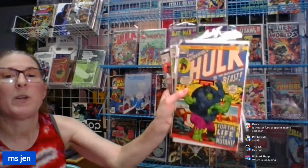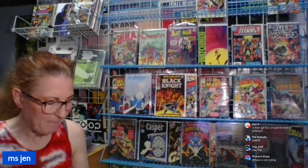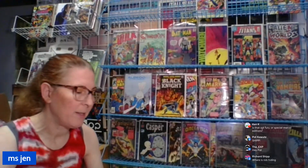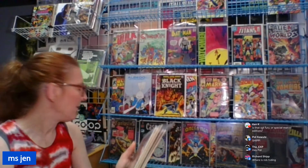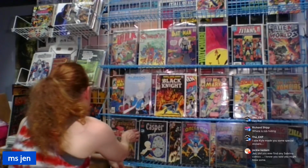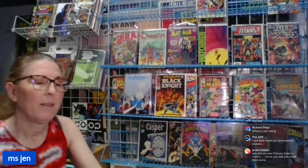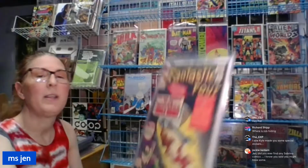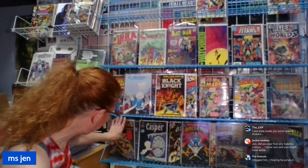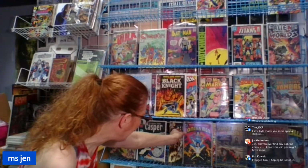Hulk 161 is 25. The ROM 27 is 6. Get to the really good stuff. I'm just going to pull all of the big keys here. The Fantastic Four 31 is 300. First appearance of Franklin, Dr. Franklin Storm. Gotta give him his name.